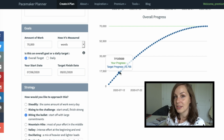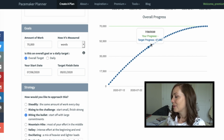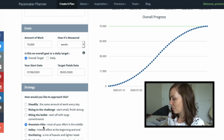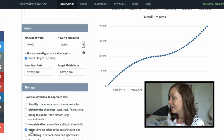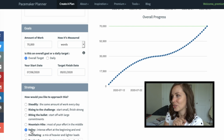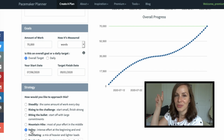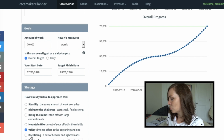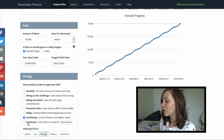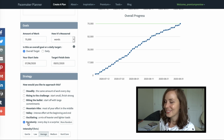So you start out with these goals. It's going to automatically tell you what your word count is, and it's going to change depending on which strategy you choose. I like the names for these, where the mountain hike is the most effort in the middle, and the valley, I feel like that's probably what I'm doing accidentally right now because I started out strong in my project and then I kind of dropped off the face of the earth and then I want to get back into it. So I might be accidentally doing a valley, but you can also do kind of an up and down mix of the two, or you can be surprised every day, which is also kind of fun.